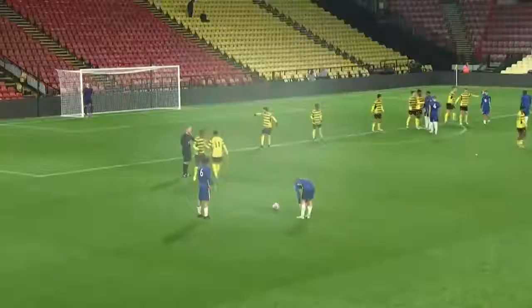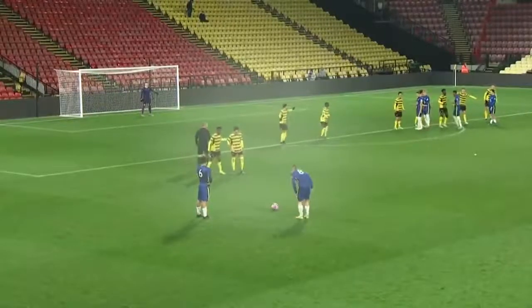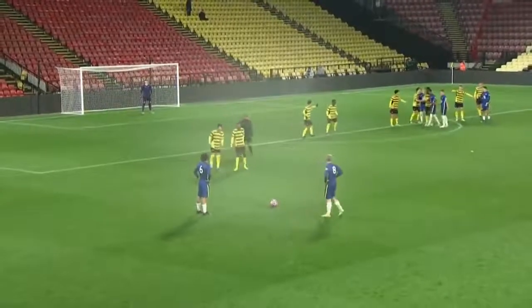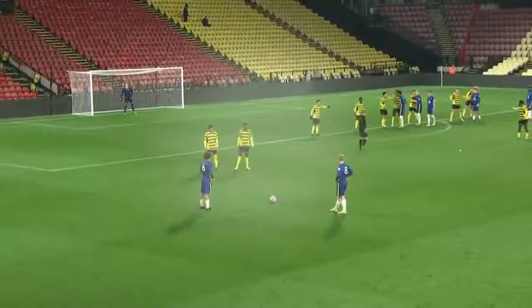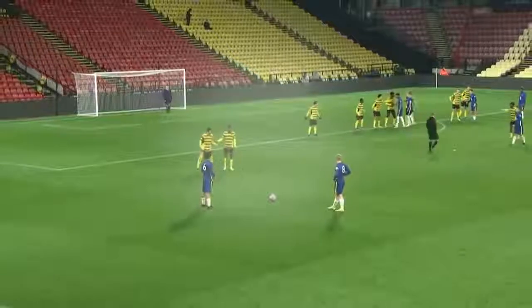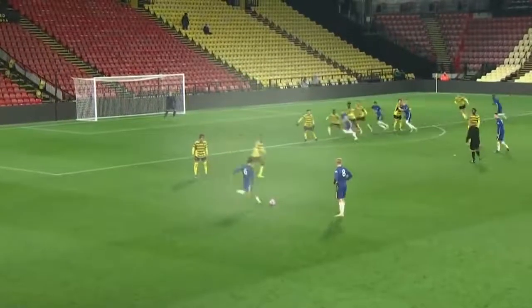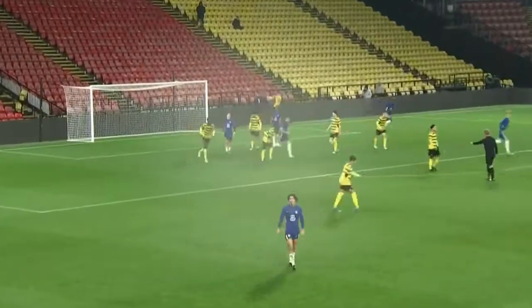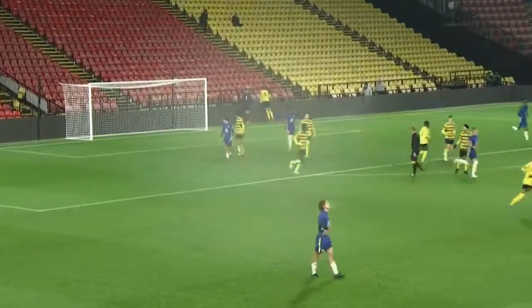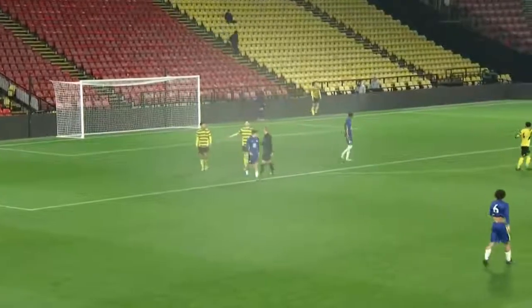Webster stands over this set piece. That's two. That's Lewis Hall. Can they drop in a delivery here? Presents a chance for Chelsea to go through to the fifth round at the very death. Webster, he whips it in. He's got far too underneath that. Real disappointment. And it very much looks now as if we're really going into extra time.